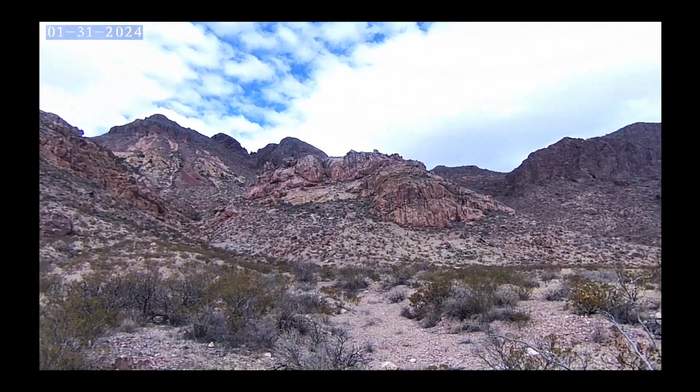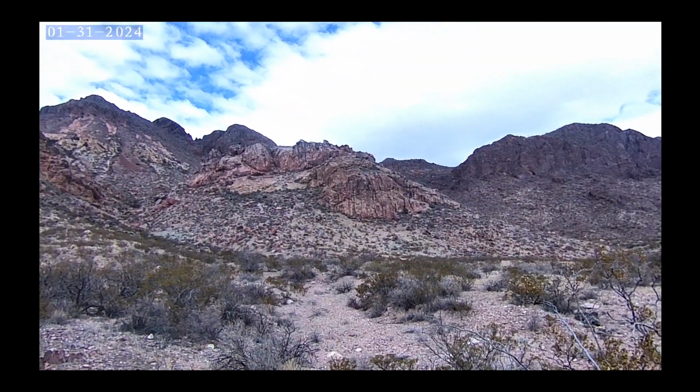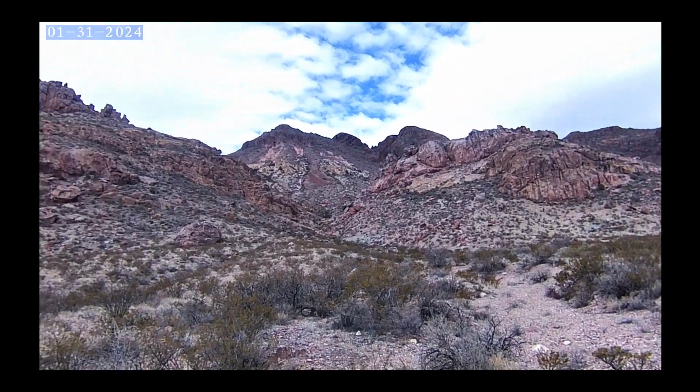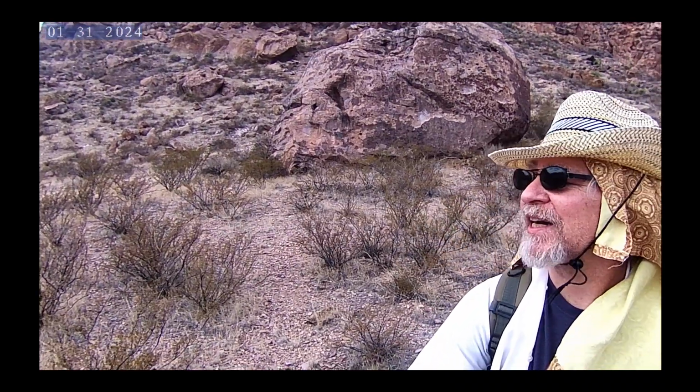Lots of areas here to explore. We've never been up this other canyon to the north. So here we are out at this really large skull rock. It's our second time out here. Had to come out with a better camera.